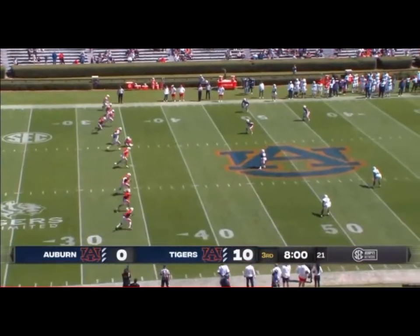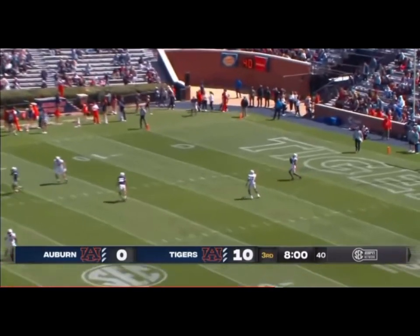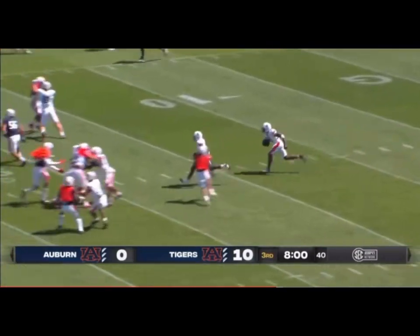Both through those two contests, you'd still be okay. Evan McGuire kicks it off. Tank Bigsby takes it from inside the 5.